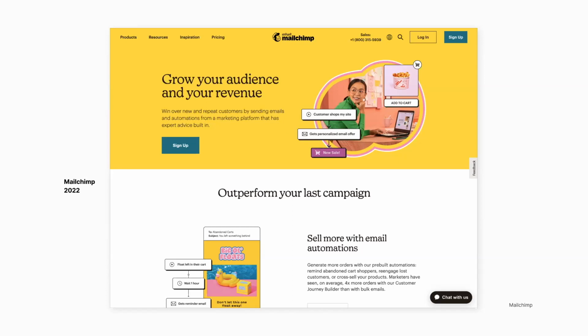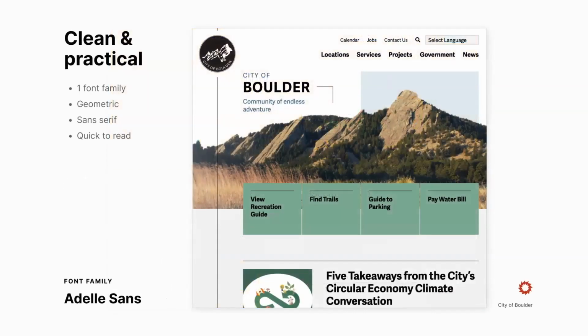There are two popular themes or approaches to web typography that I want to show you today. I ask you to consider which of these is relevant to your brand and your goals for connecting to your users. The first approach is what I'm calling clean and practical.